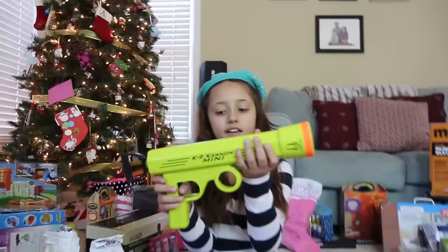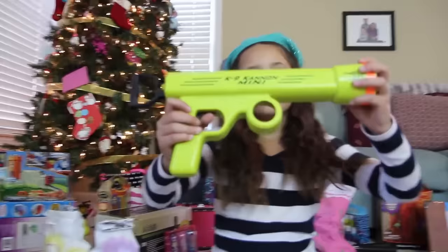Wait, what? Oh, show them that. What's in there? A lollipop. All right, Lex is gonna show you this now, the K9 Cannon Mini. Show them how it works.